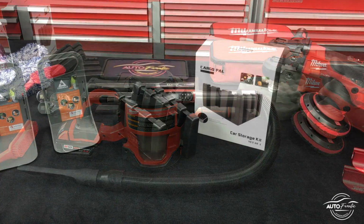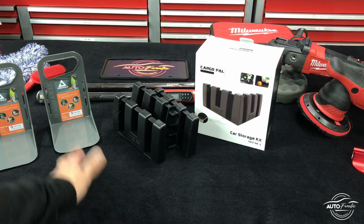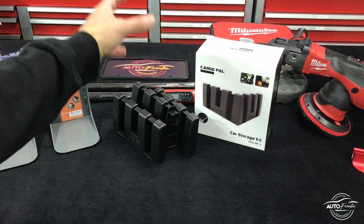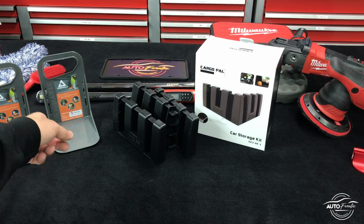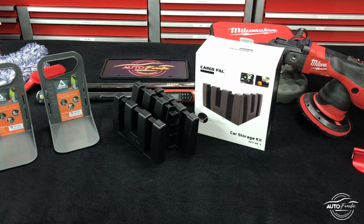Something maybe some of you guys overlook, and you probably know if you go grocery shopping and you drive like a lunatic, all your groceries end up all over your trunk because you don't have them set and locked into the cargo area of your SUV or your trunk. These things are great. I have them for both of my cars. One's called Cargo Pal. The other one's called Stay Hold.